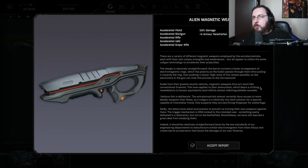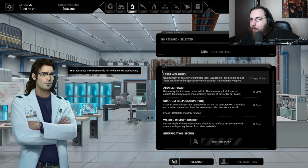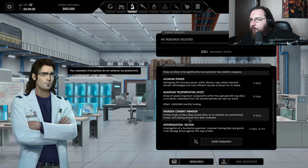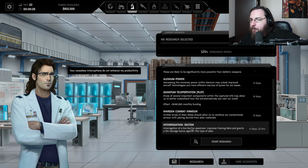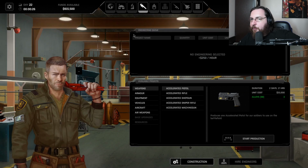They are really good people. We can upgrade our weapons. We can get some interrogation real quick there. Sure. And managed to capture some Elamos alive. Now that's where the alloys go. Okay, I see.